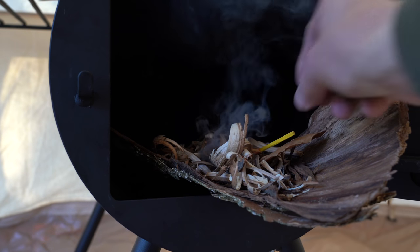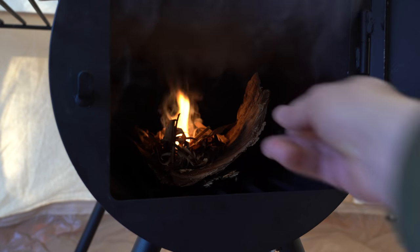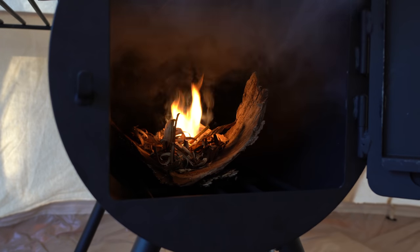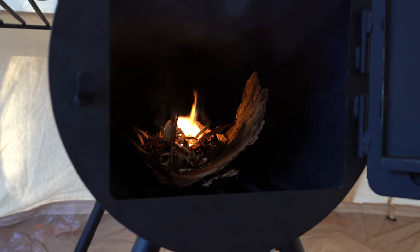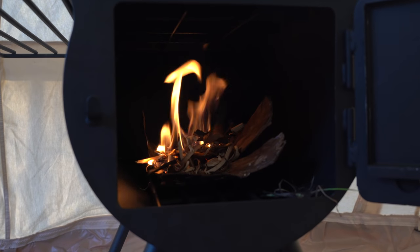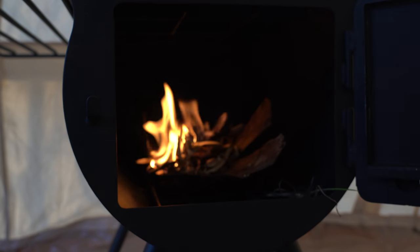That going there. I'm gonna make sure that's in there. Okay, and there we go. Make sure the damper's open. Should be. And there we go. So that's the sound I wanted to hear. So we got some wood crackling in there. And there's no smoke in the tent. It all seems to be going out of the chimney, which is what I want.